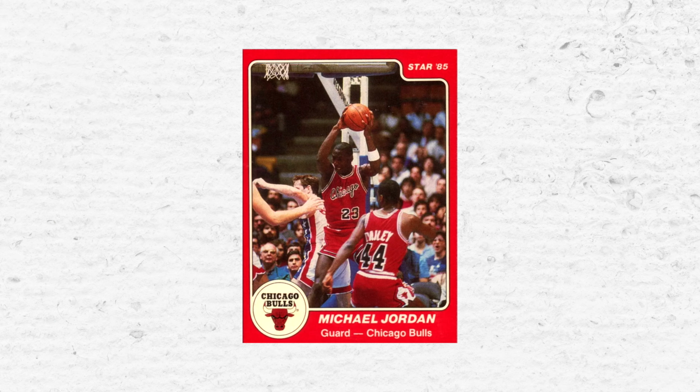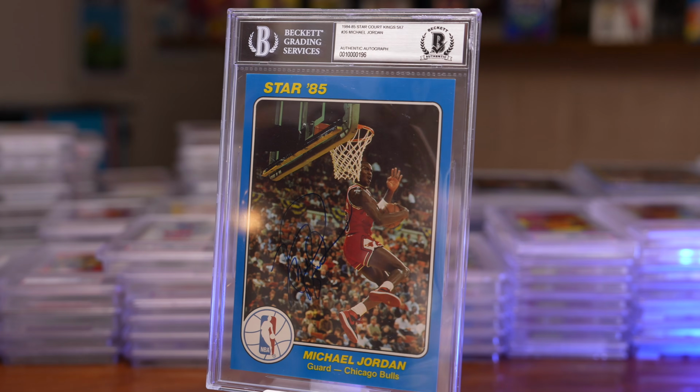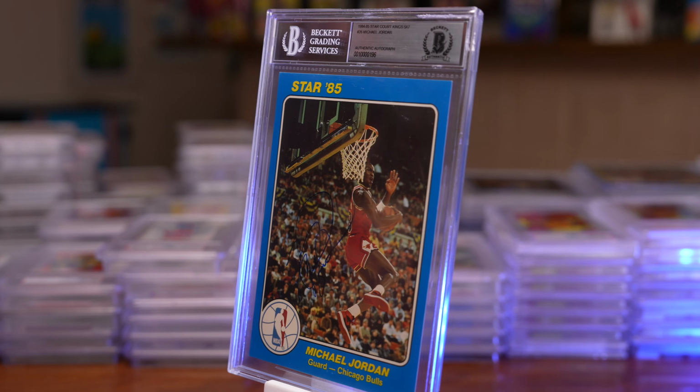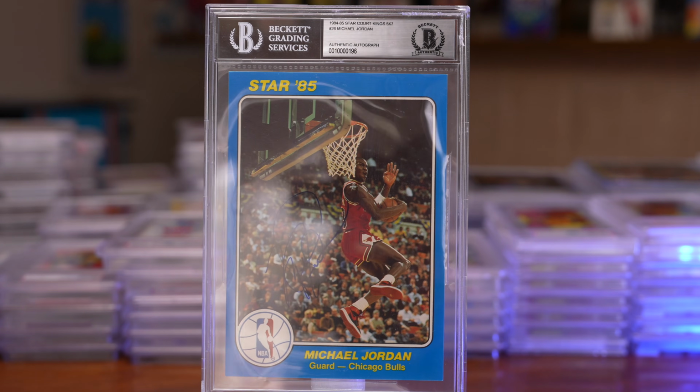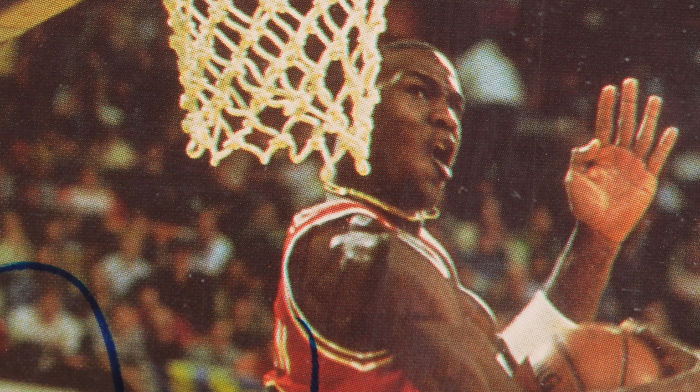Kind of boring. He's making an outlet pass coming down from a rebound and about to pass the ball. That's not an exciting card. But his star slam dunk card, one of the best pictures ever, I think ties with this. So this was taken during the 1985 slam dunk contest in Indianapolis. You can see his gold chain flying in the wind as he's going through the cradle. It is a really good photo.